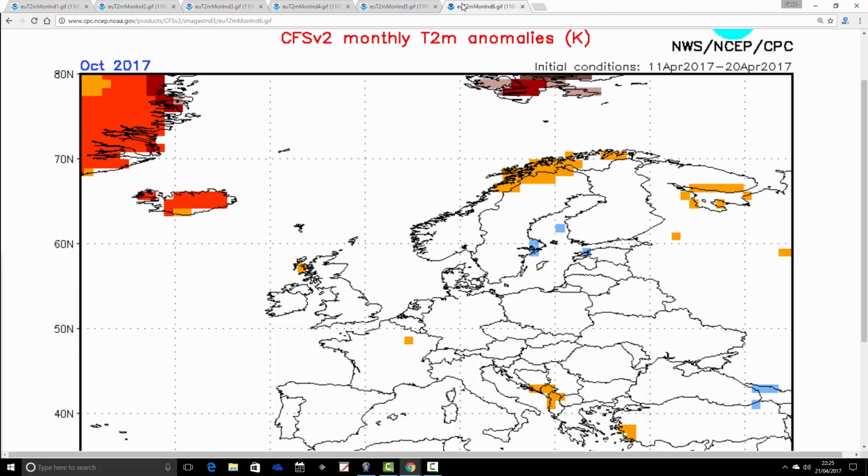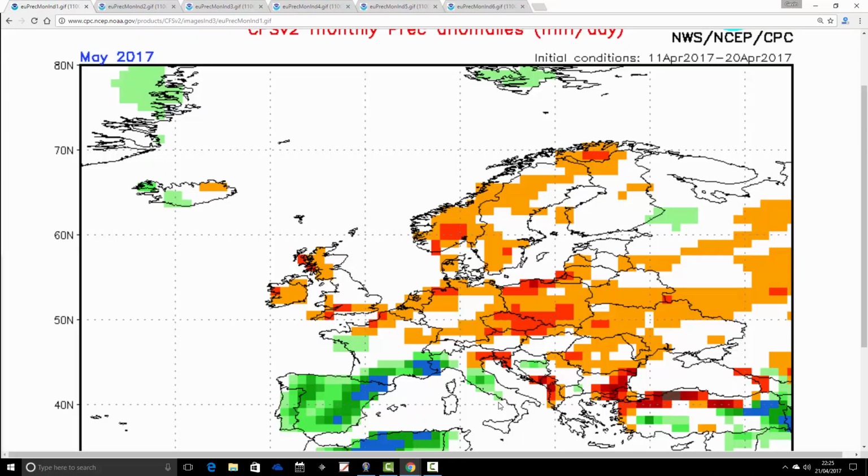It looks like we have a period of two halves really. The first 3 months, albeit May is close to average, look quite warm, and then the second 3 months look much closer to average. But it might be that the model is simply losing the plot a little bit. And then in terms of precipitation, finally, this is how precipitation anomalies are looking for May, and it's coming out drier than average for many northern parts of Europe.